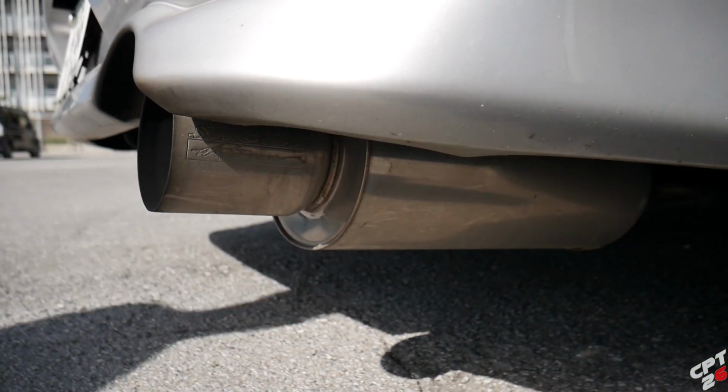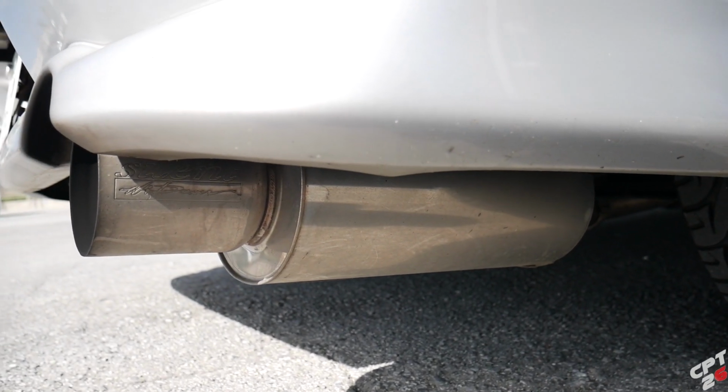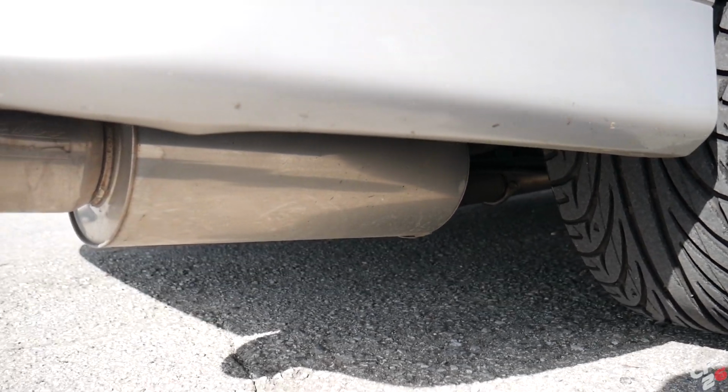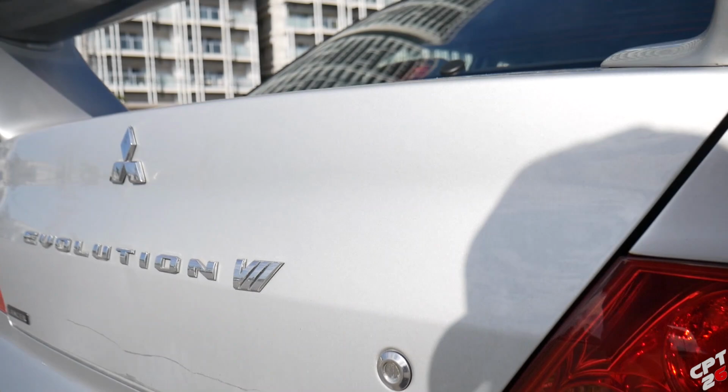And what are we working with down here on the exhaust? HKS Silent Hi-Power. Okay, that's the one I had on my Evo. Yep, has a Tomei O2 housing and downpipe, Megan Racing test pipe, and then the HKS Silent Hi-Power. Very nice.